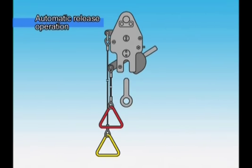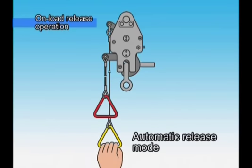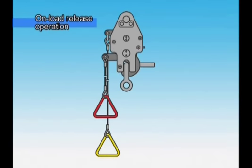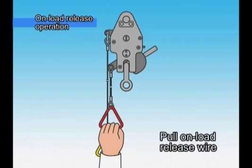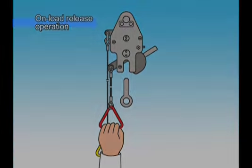If the automatic release hook does not function after making contact with the sea, pull the on-load release wire and release the hook. As in the case of automatic release operations, on-load release is carried out by pulling the automatic release wire into the set position for automatic release mode, pulling the on-load release wire, and releasing the hook.